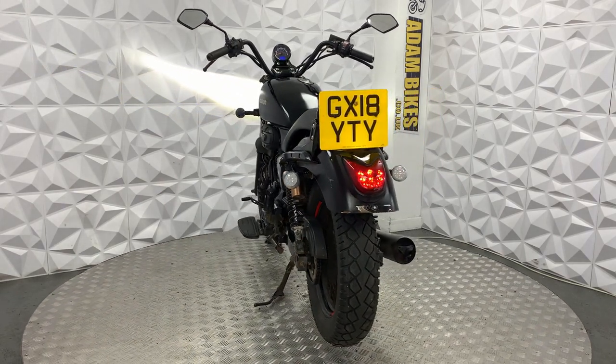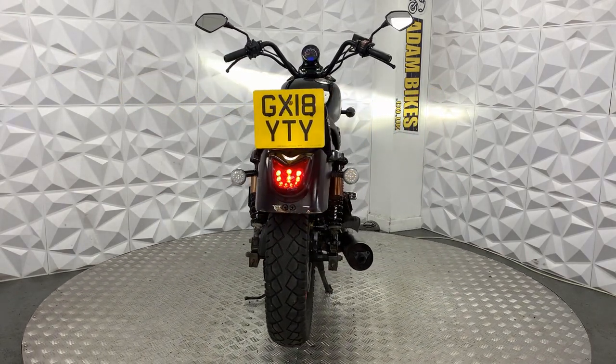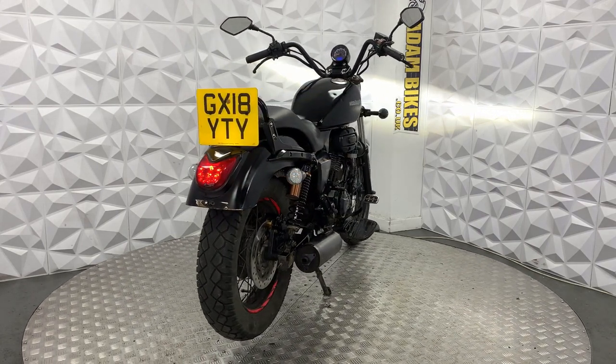It's a very nice bike. It's ready to go as it is. And that'll be everything for this 2018 Sinnis Hoodlum 125.